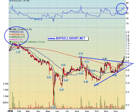ZBB, what is it now? We've been playing this one for the last 3 weeks, and now we're looking at a 60% gain on this one, I believe, over the last 3 weeks. We got another breakout on ZBB today on very decent volume. Very likely we see this one push to the 1+ area over the next day or two.